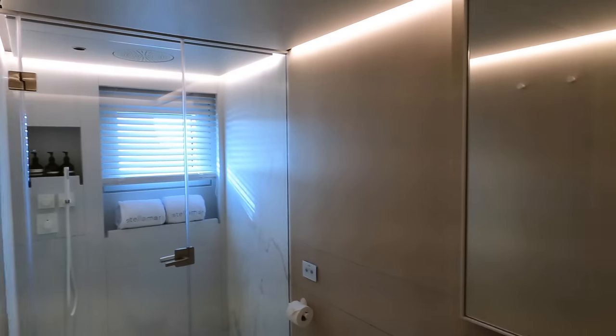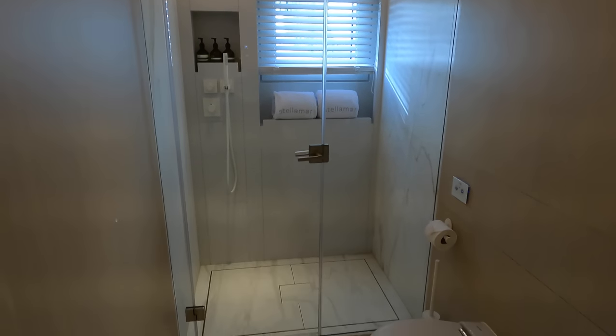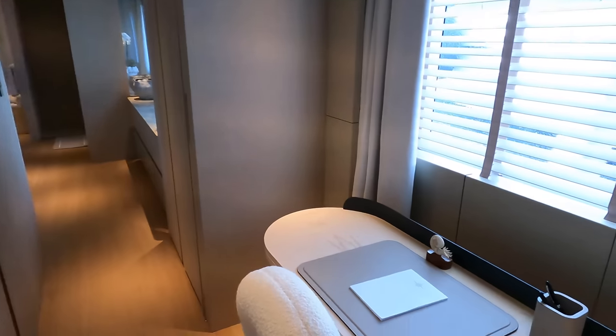Now I've finished showing you around the second double guest cabin, I think it's time to head up onto the main deck and show you the breathtaking owner's cabin. The boat has a crew of five, but the crew accommodation was in use. So we're back up on the main deck now on the starboard side as we enter the owner's suite.